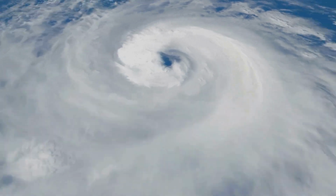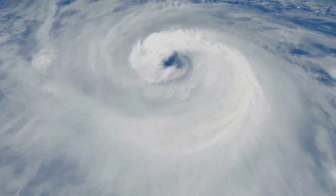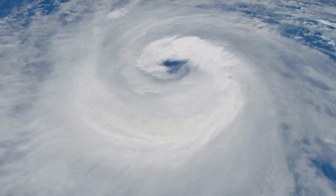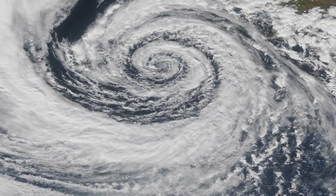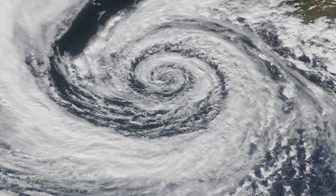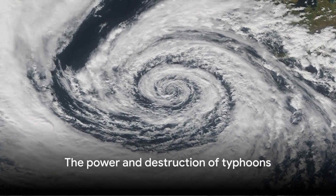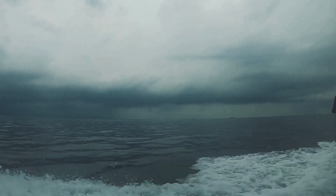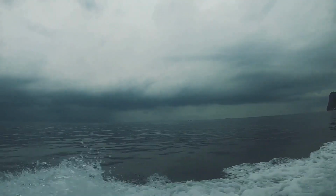The eye of the storm forms at the center, a calm and eerily quiet area surrounded by a ring of towering thunderstorms. This is the typhoon's engine room, where heat from the ocean is transformed into powerful winds and torrential rains. So, there you have it, the life cycle of a typhoon, from humble beginnings as a tropical disturbance to a powerful force of nature. It's a fascinating process, isn't it? But remember, while we marvel at the power and beauty of these storms from a distance, they can bring destruction and devastation when they make landfall.